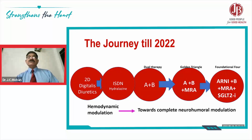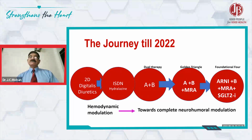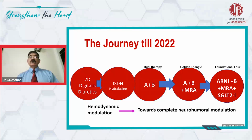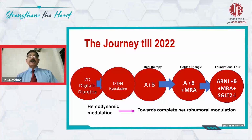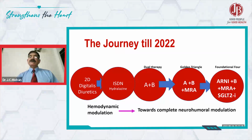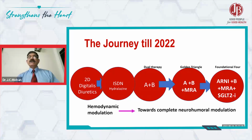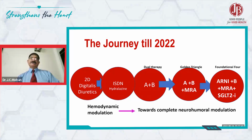Over a period of the last 25 years, we moved to standard dual therapy, which was anti-RAS agents, ACE inhibitors or ARBs, plus beta blockers. Both individually showed a significant reduction in mortality and hospitalization for heart failure. And these were the cornerstone of therapy for a long time, till 15 years back, when a golden triangle was created with anti-RAS agents, beta blockers, and mineralocorticoid receptor antagonists, also called aldosterone antagonists.